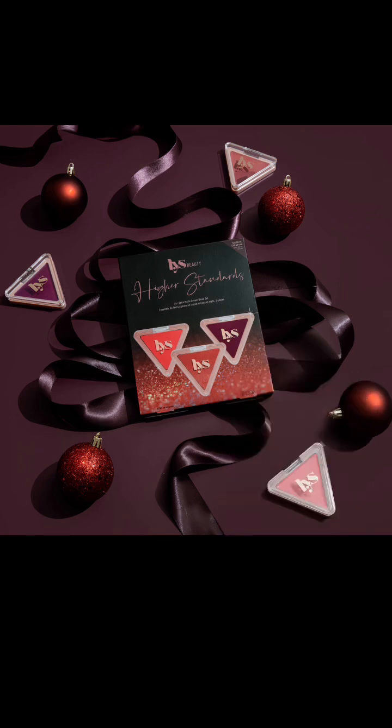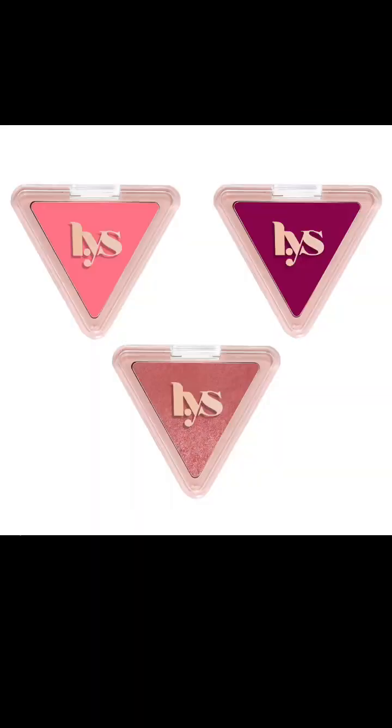I think that part of what gets me on this is that they have a few nice little pieces that are really good value. So the first thing that we're actually looking at here is their Higher Standard 3-piece satin matte cream blush set for $22. And I mean, look at the shades that they've included. There's that really cute pink, there's a purple, there's one that's more satiny. I think this looks absolutely gorgeous.